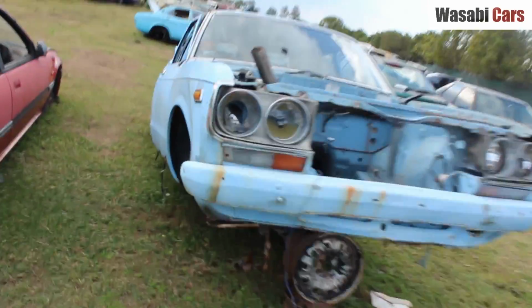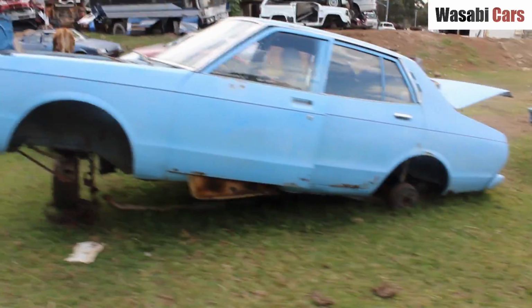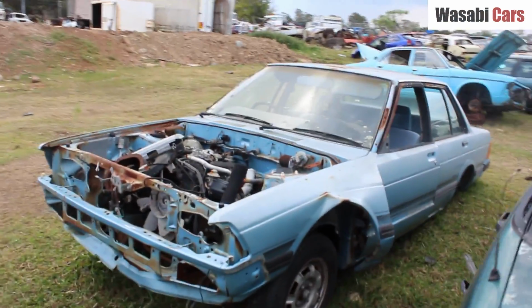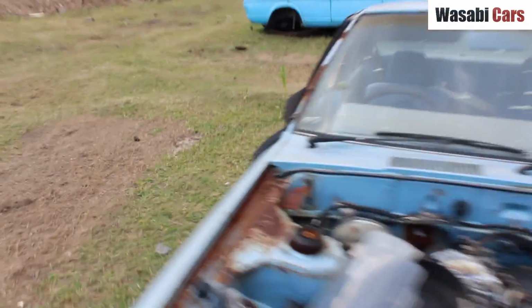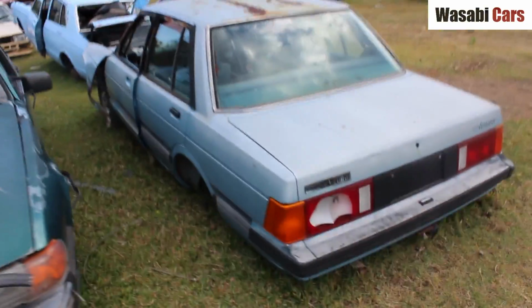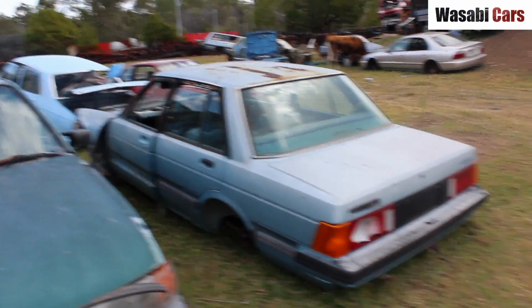And let's just check out what else we have. 810 Bluebird. Gee, not much rust. Japan does it way better. 910 Bluebird. Now I just want to check the sticker on the back of this one. Ventura and a Series 3 Bluebird with a styling package. Not so interesting I guess.